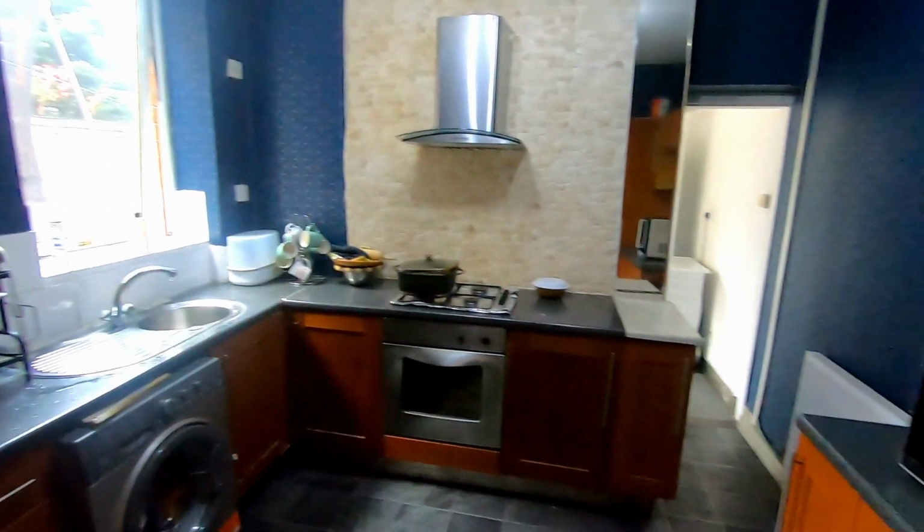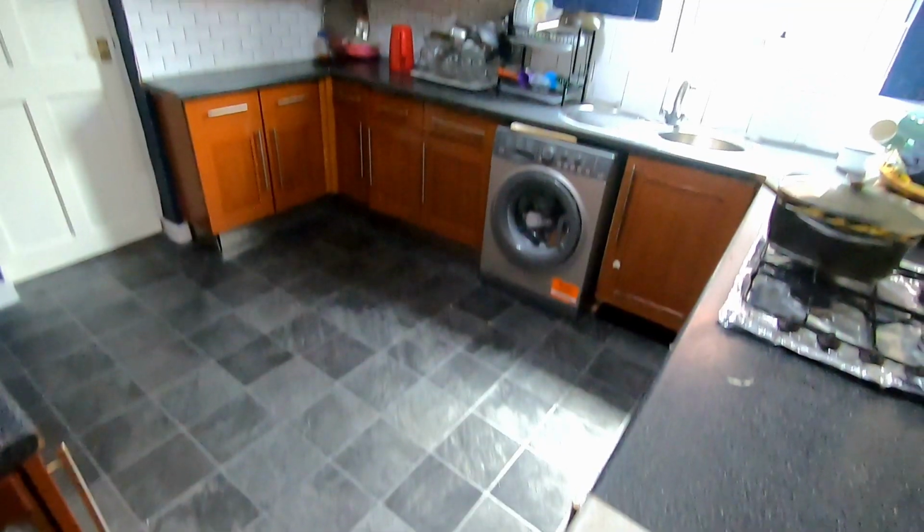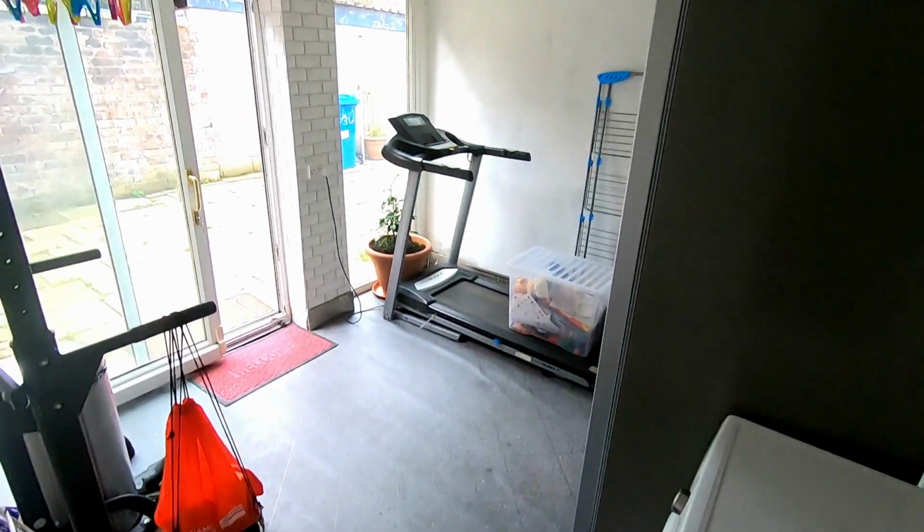Now as it stands, again, we're positioned to the rear. This would work perfectly for a large family. But also if you were looking to come in and convert it into a HMO, you do always need that communal space. It's always good to have those extra rooms. At the back of the kitchen, just through there, that's where we'll find the additional large utility space, which also gives access to the rear yard.